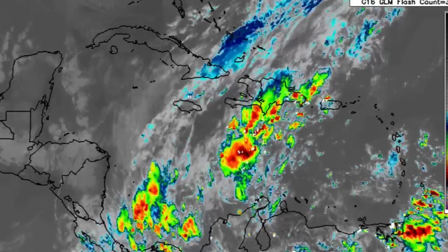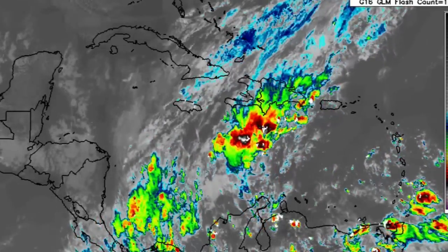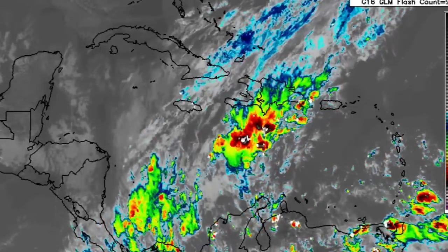So, of course, I'll continue to keep you guys posted. I really just wanted to let you know what's happening out there. No tropical threats at this time, but we do have that surge in moisture in the Eastern Caribbean and the Central Caribbean associated with the surface troughs and the frontal systems.